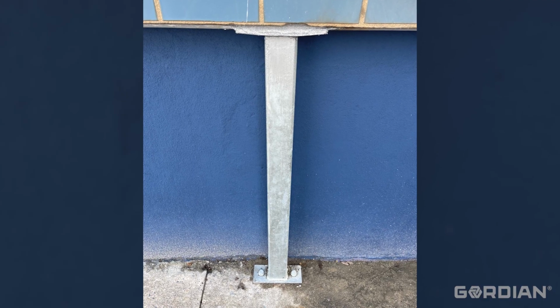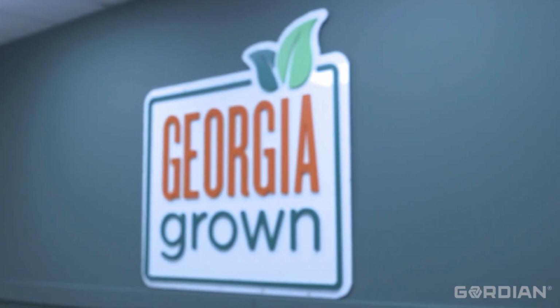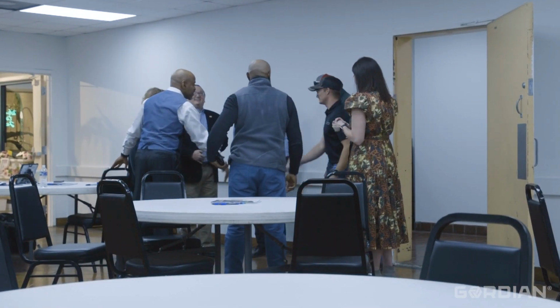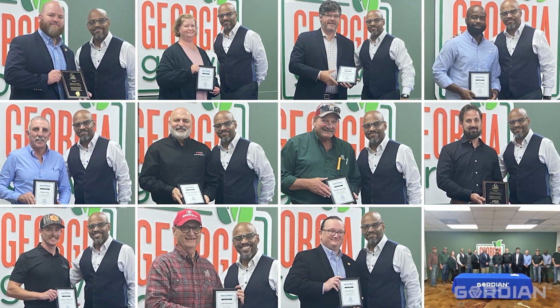Work wrapped approximately 4 months after it began, with an all-in cost around $400,000. With the wall reinforced and restored, the Georgia Department of Agriculture no longer has to worry about the safety of nearly 100 people who occupy Building J every day. Given the extraordinary circumstances involved, the collaborative efforts of the team, and the project's benefits to the community, this project earned Gordian's 2022 Award of Merit in Job Order Contracting.